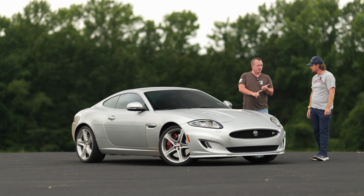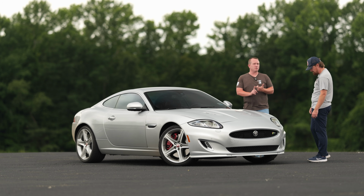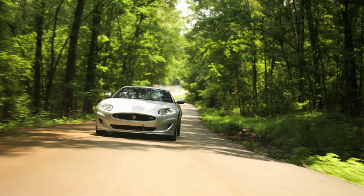We didn't have creaks or rattles. NVH was very nice on the inside. Road noise was at a very minimum. The only thing you really heard was the scream of the V8 when you put your foot down. And that's intentional. That's exactly how I want it. And this is a stock car. This has not been messed with.